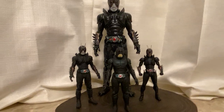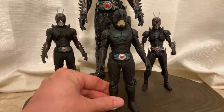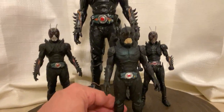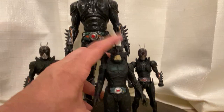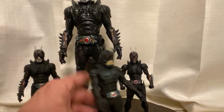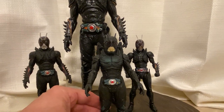Obviously, I like it. I've owned enough of him, but it would be cool if we could get this bug version. He doesn't want to stand up on this base that I have him on. I don't think the base is even.